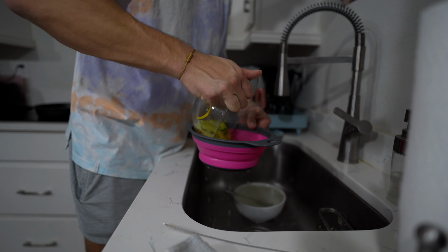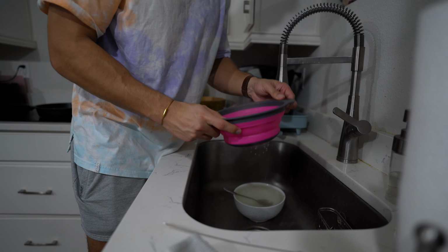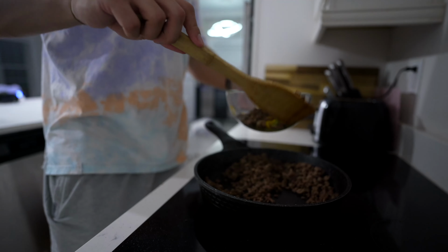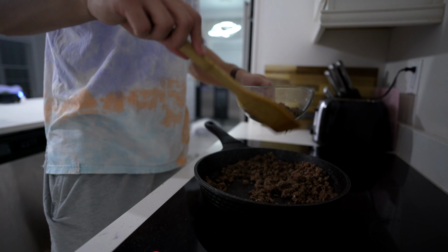So I'm gonna go ahead and strain the zoodles out a little bit. I don't really know how I feel about this so far. Yeah, not too sure about this. I'm gonna put some of the ground bison over it though. As you can tell, I am not tracking any of this because I am not tracking calories right now.